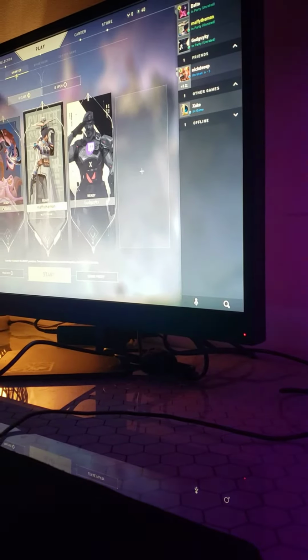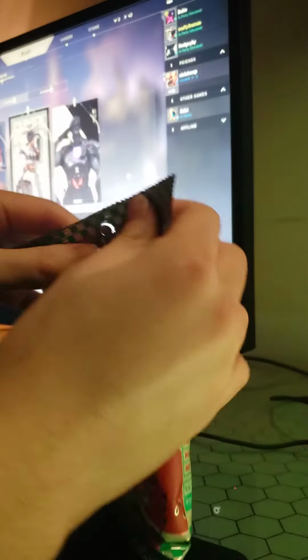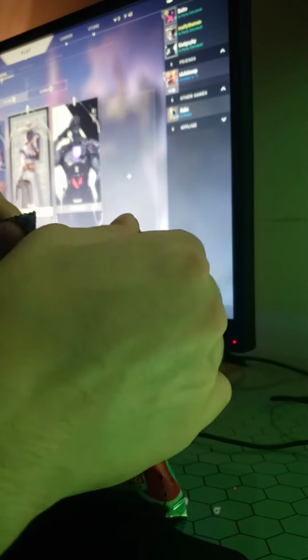As you can see, I got a much cleaner setup. It looks very lovely actually on camera. It's like a rustic camera there. Yeah, here we go. This is a good angle, I suppose.